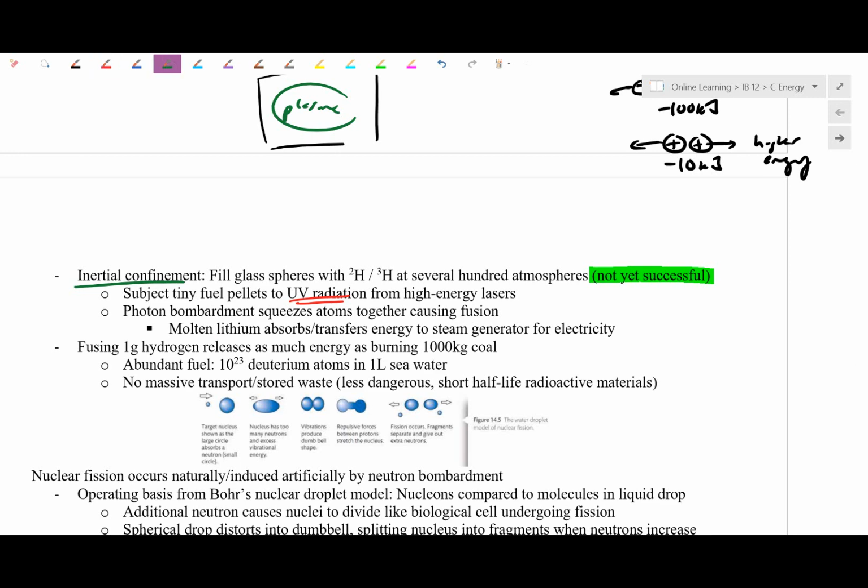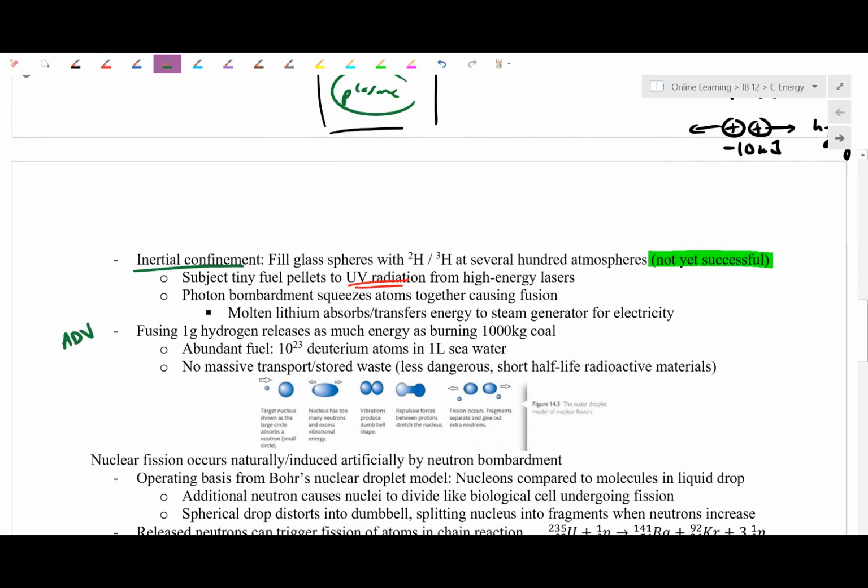Now here's the advantage. Here's the good thing about fusion reactors if we can harness it. 1 gram of hydrogen, right, not a whole lot, is able to generate as much energy as burning 1,000 kilograms, that's actually 1 ton of coal. We talked about how coal is a non-renewable resource, right? It had to be formed over millions and millions of years. If I can harness even just the odd gram, it's abundant.